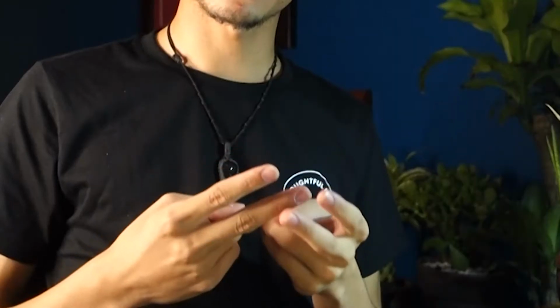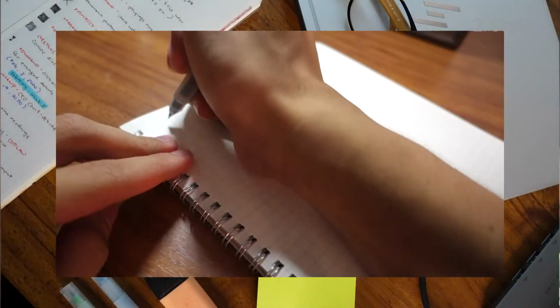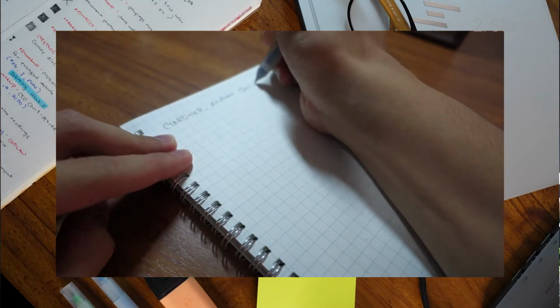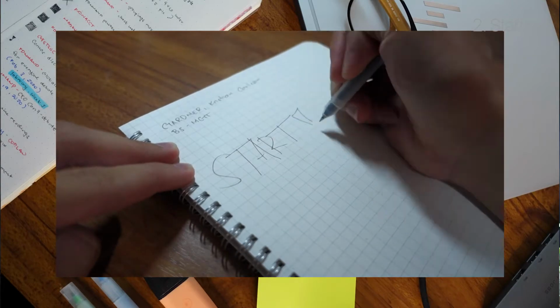So for the second step, it's actually starting it. Guys, this is usually the hardest step whenever we are trying to do papers, assignments. Many people cram papers. But not starting it and cramming it won't get you anywhere.